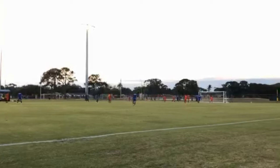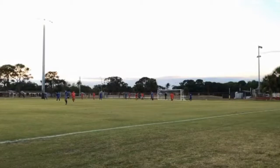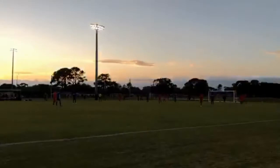Miami FC, here's an opportunity for Smart. Nope, it's going to be out of bounds. Oh, we went to that place. Yo, that was weird.